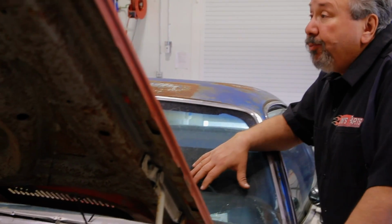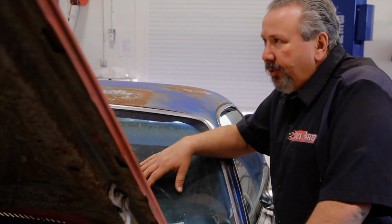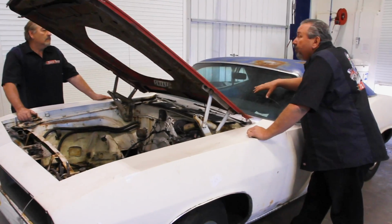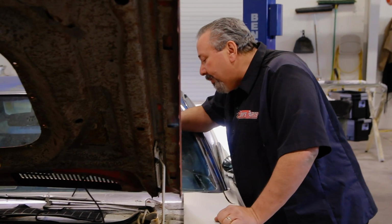S is the special price range, which is the car group for the Cuda muscle model. The Cuda model, right? 23 is the two-door hardtop. R is the 426 Hemi. O is the model year 1970, and B is Hamtramck, Michigan.